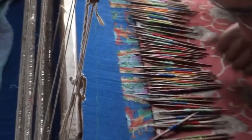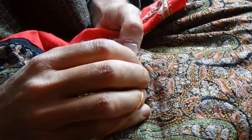Generally, the cost of Kani shawls is much higher than the other shawls, except the full needle embroidered Pashmina shawls known as Jamawar. Needle embroidery, known as Sozni work in the Kashmiri language, increases the cost of a Pashmina shawl, which goes as high as $3,000.